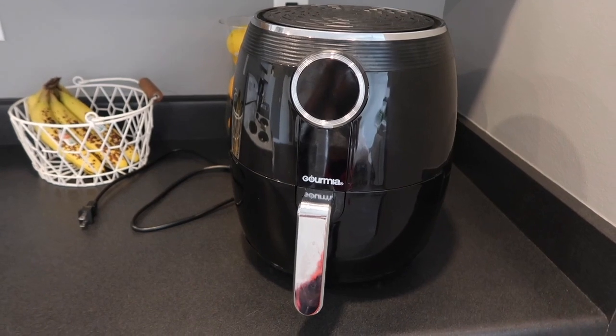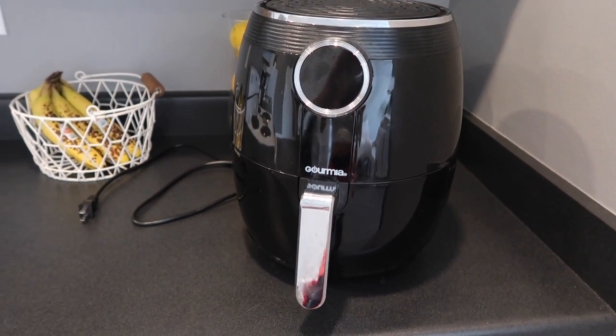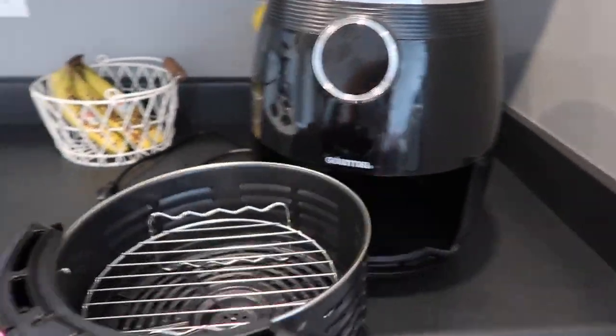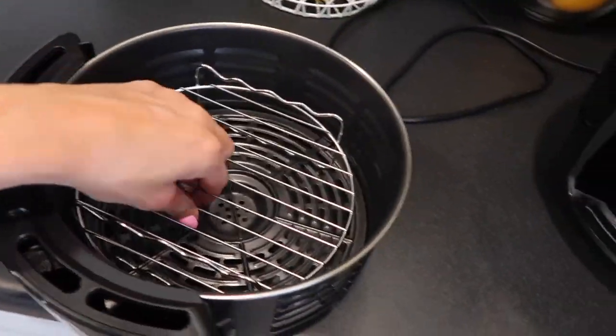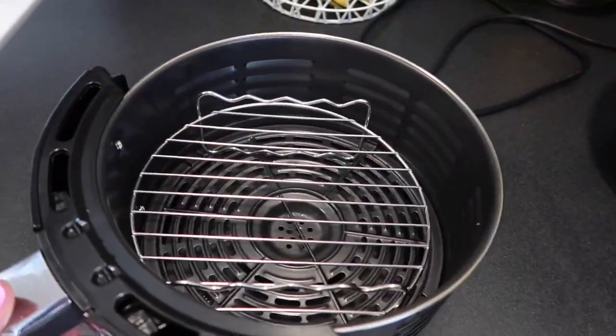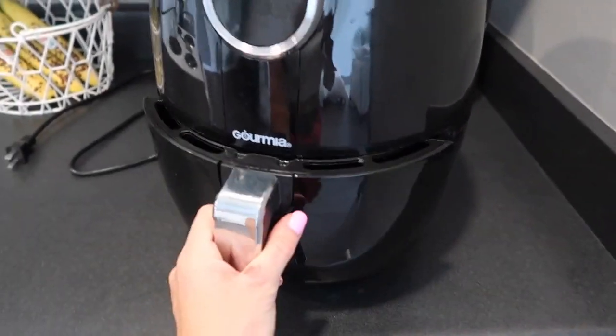So I'm going to show you what it looks like. So this is it, and the only thing I don't love about it is it is kind of big, but it's pretty lightweight. I know there's different sizes, but this is what it looks like. You can do rack things and separate them, and I think there's probably bigger ones out there, but that works just fine for me. It's really super easy to use. You literally just throw everything in there and cook it, and I just look on Pinterest online or whatever, see how long I cook it, and there you go.